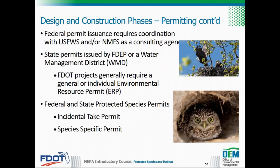Federal permits from USACE or USCG should have a determination from the services of no effect, or may affect but is not likely to adversely affect, federally listed species. If the action may affect and is likely to adversely affect one or more listed species, then an incidental take statement authorizing incidental take should have been issued.